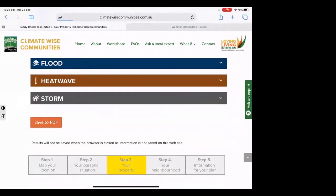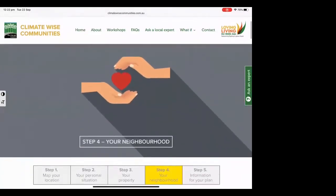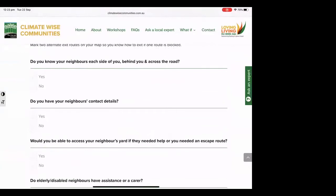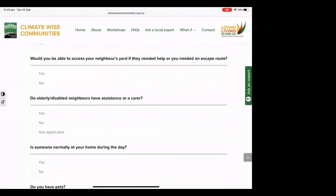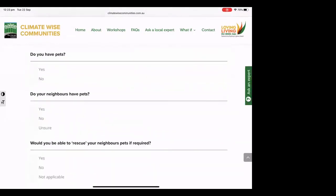As Mark mentioned, there's a step 4, which is your neighborhood. Again, we'll skim through this very quickly, but it's still important to go through this and pay some consideration to how your neighborhood can help you. For example, do you know your neighbors? Will they be able to help you if you needed help, or would you be able to help them? Are they elderly? Are they infirm? Do they have children? They might have children who are at home during the summer school holidays and might need help leaving in case the roads are blocked. And your neighborhood can be an asset to you during a crisis.